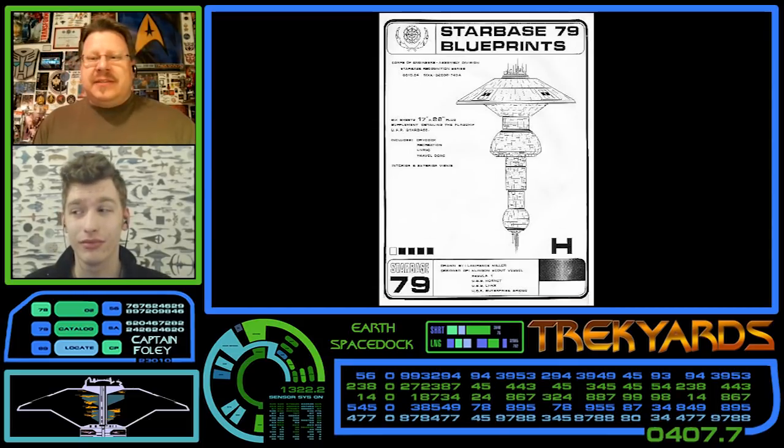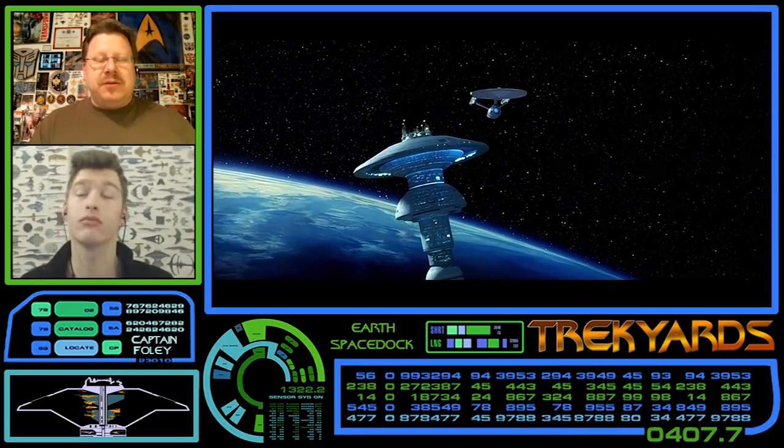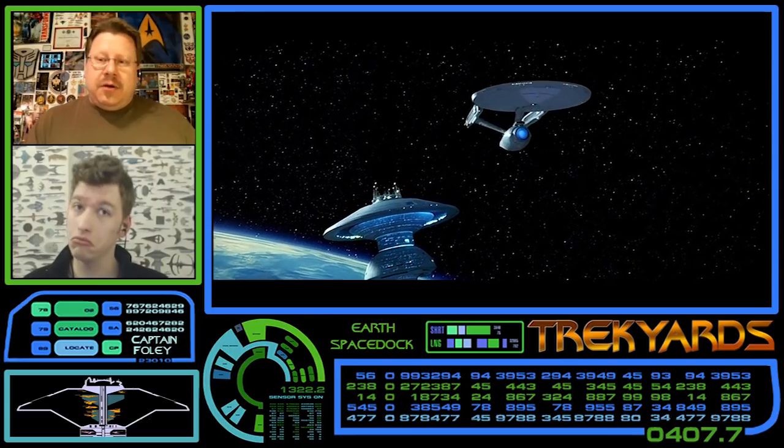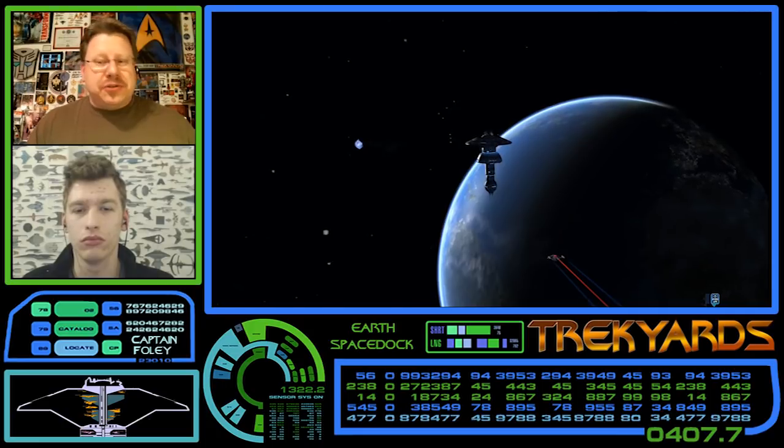It was originally conceived as a military base whose main function was to launch new vessels and undertake various upgrades and repairs to older vessels. It also provided facilities for servicing Starfleet vessels while allowing the crews to take a vacation or shore leave on Earth.